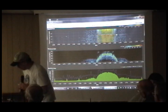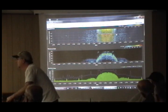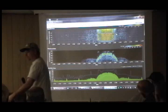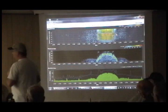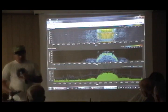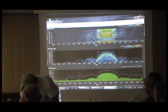Do you want me to put mine in low power too? Sure. Okay, see, I got nothing. Now if I turn off the jammer, shake them out, see, I've come back. So all the factors of distance, power of the jammer, and how close the receiver is to it come into effect.